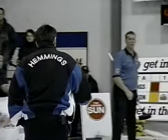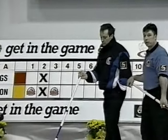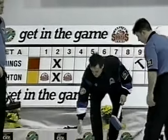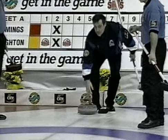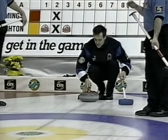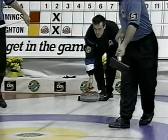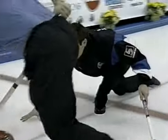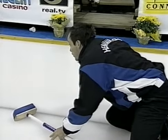Guy's gone with the raised takeout, and this is a very, very tough shot for him. He doesn't lift the rock, so it's tough for him to throw these real hard. This is one of those shots where the harder you can throw it accurately, the better off you are. Well, this is a huge shot on the fourth end for Guy Hemmings, because if he doesn't make it, the game will be on the line in the fifth end. So last rock, fourth end, Guy Hemmings trying to make a difficult raise here to at least get a carryover.